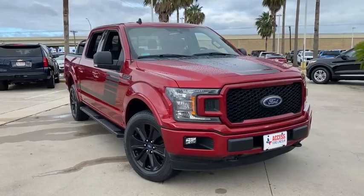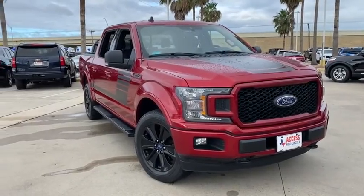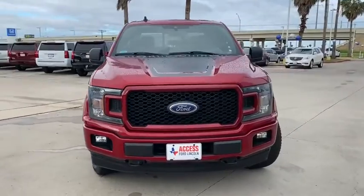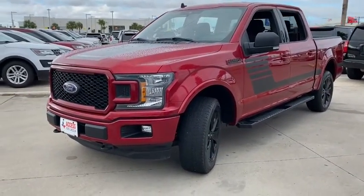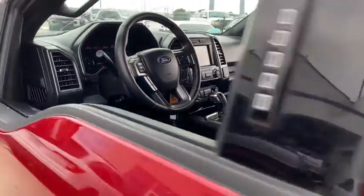Take a ride in the 2019 Ford F-150. A Ford F-150 knows how to handle any situation. It's built to follow orders, no whining. This vehicle has less than 20,000 miles. Here are some of this vehicle's great options.